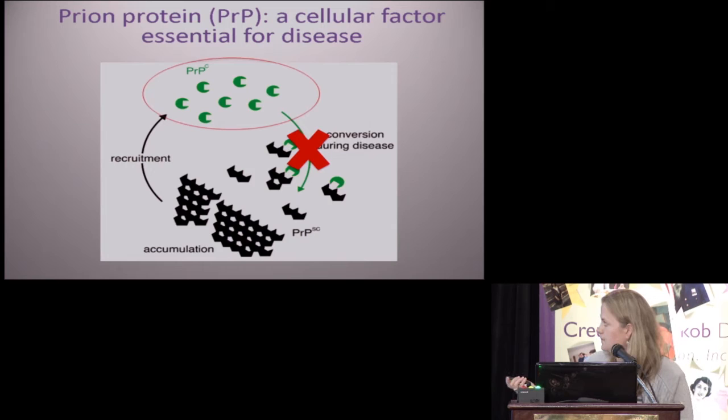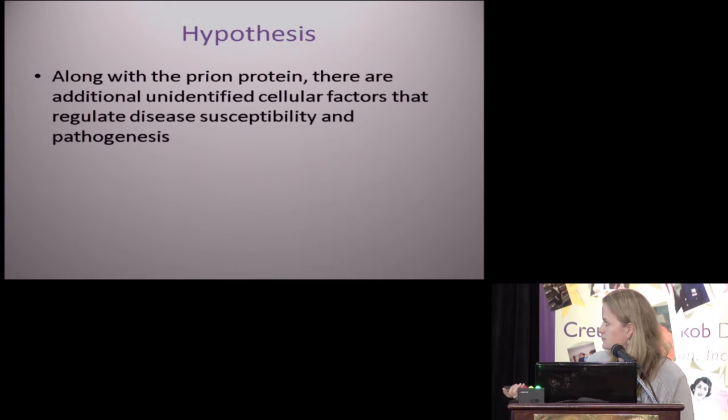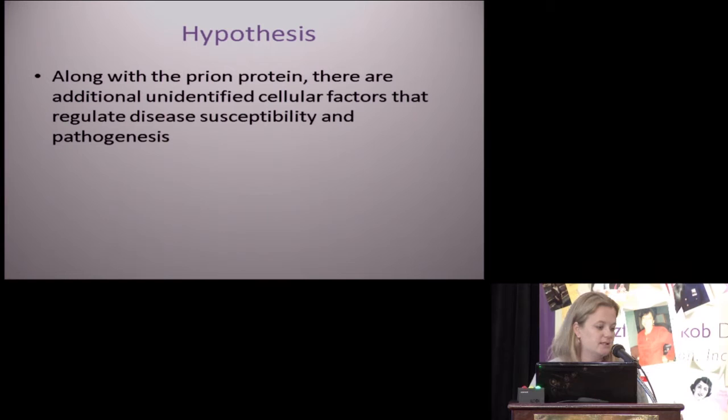But what's interesting is that in some cases you can have PrPC expression in cells or species, yet there's no conversion to PrPSc. We've taken this phenomenon into the lab to ask what makes some cells resistant to PrPSc formation even though they still express PrPC. For the rest of my talk I'll use the terms resistant, or R cells, for cells that are not able to make PrPSc, and susceptible or sensitive cells for those that do make PrPSc. Our hypothesis is that, along with the prion protein, there are other unidentified cellular factors that make people susceptible to disease and lead to pathogenesis.